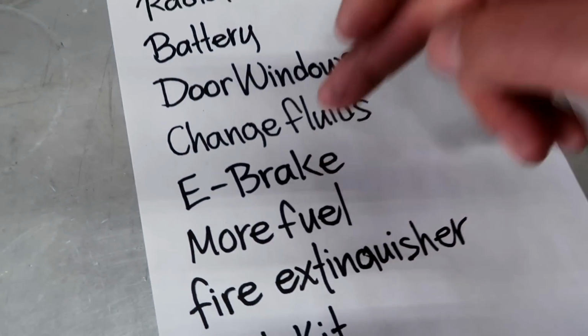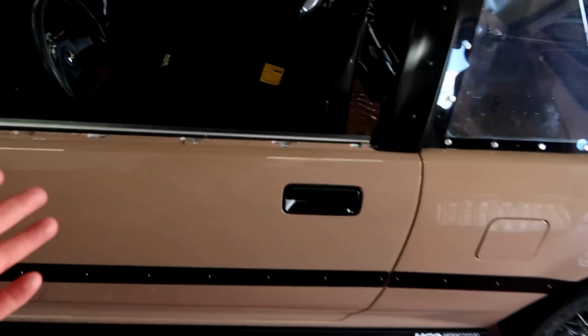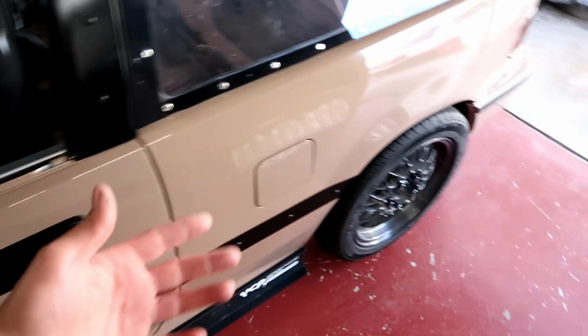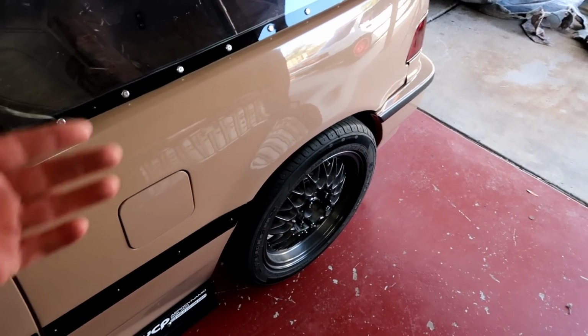E-brake, dude. This is a huge one. As you guys know, I'm running NSX brakes front and back on this car. E-brake cables that came on the EF obviously won't work. So what I have is a brand new set of Honda e-brake cables that are for a DA Integra. And basically my idea here is I'm gonna go ahead and put the handle in, I'm gonna run the cables, and we're gonna have to figure out some kind of custom bracket in order to attach the cables to the brakes.